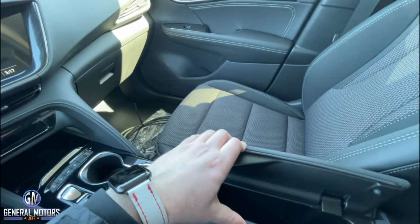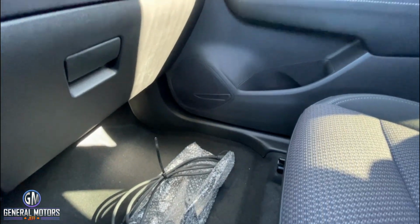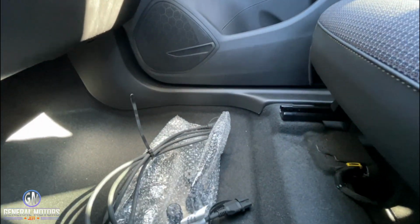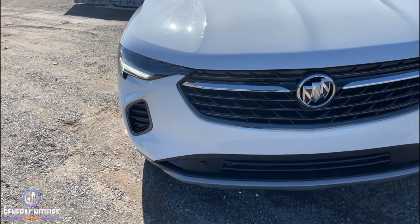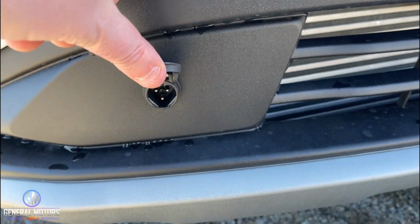Now, one thing I want to show you, did you see this cable just hanging out down here? First and foremost, it wouldn't normally be like this. We haven't PDI'd this vehicle, it's just come in. But if you can see that cable down here, my camera does not want to cooperate with me right now. But if you see that down there, we're going to step outside and I'm going to show you what that's all about. So that cable that's inside is actually the engine block heater cable, which plugs in right here. So it's nice and easy to use.